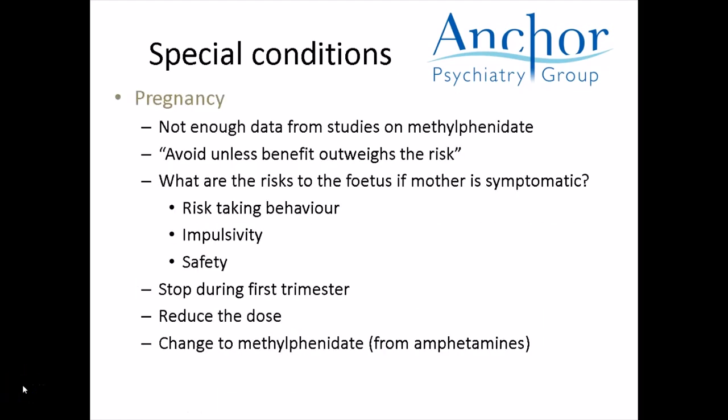I would like to end this presentation on adult ADHD to draw your attention to the difficulties of prescribing when your patient becomes pregnant. There is not enough data to say that methylphenidate is definitely safe, but the risks are likely to be very low. This has to be balanced up with the risks of the mother when she is not taking any medication, particularly high risk taking behavior and impulsivity.